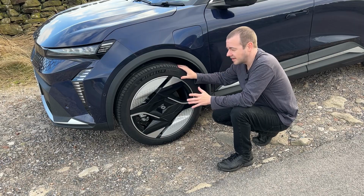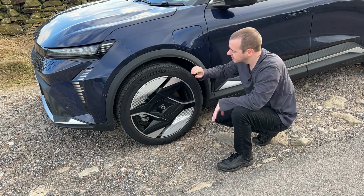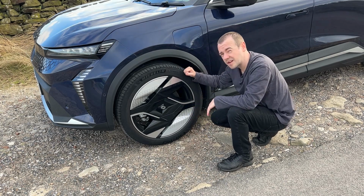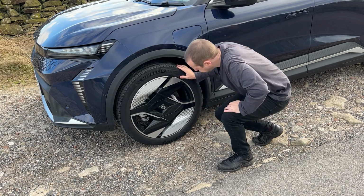It's the most important part of a car for a lot of reasons. It's what connects you to the ground. So the fact that they haven't cheaped out like a lot of manufacturers do with the tyres it comes with, that's again a good sign.